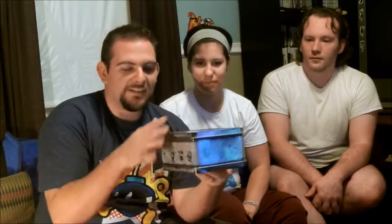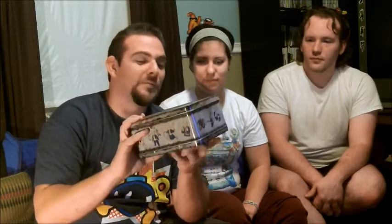This special edition, if you notice, is a lunchbox. What's cool about it is there's a lunchbox in the game that you can pick up and throw around that looks just like the special edition. So it was cool to have the in-game memorabilia actually be the case that holds it. It had the game in here, which I have on my shelf now, and it has some really cool artwork on it.